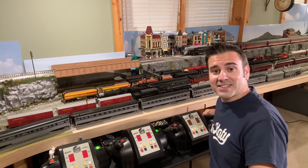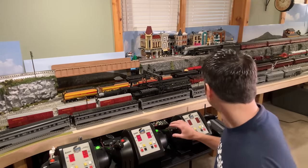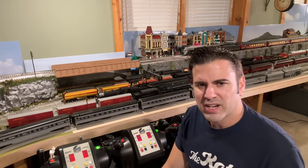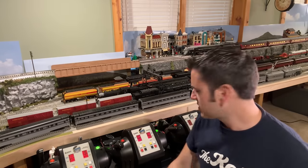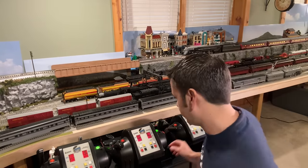Might have to try conventional control, I don't know. Unplug the Legacy base. Now we're in the Wild West. I'm gonna set these at around 16 volts for the race. I'm gonna use my direction buttons and try that.